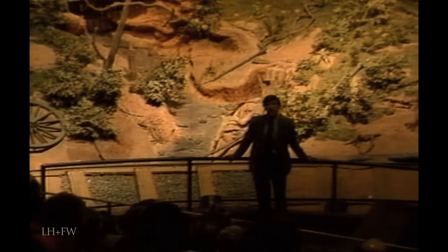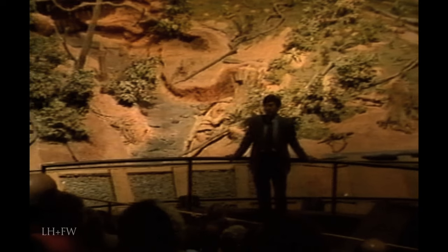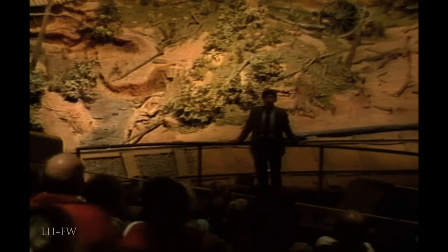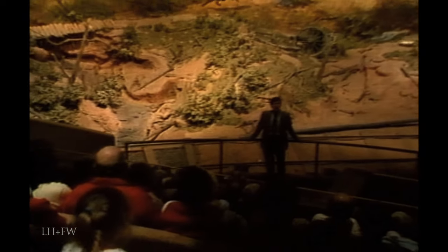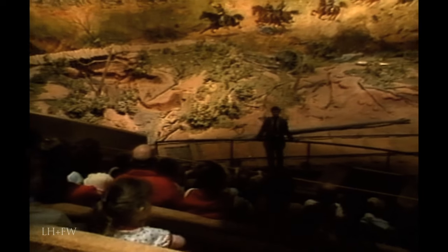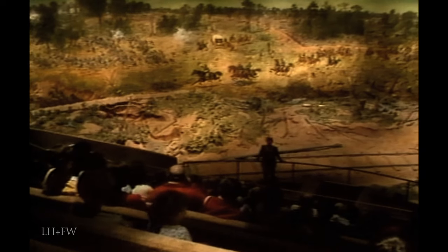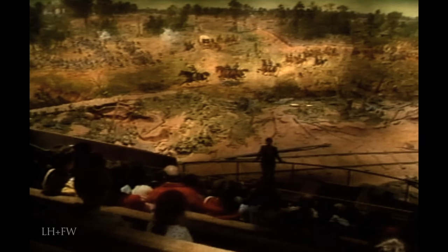Well, General Logan had planned to run for Vice President of the United States in 1884. To ensure his reputation as a war hero, he commissioned this painting. He paid the Panorama Studios some $42,000 for it and named it not the Battle of Atlanta, but Logan's Great Battle.